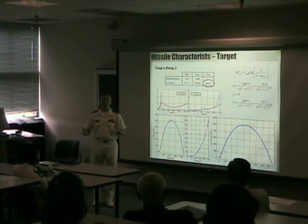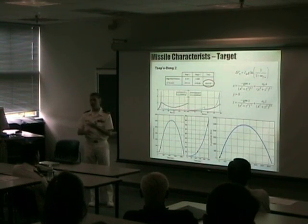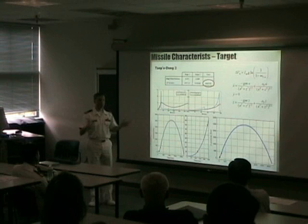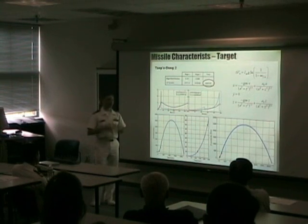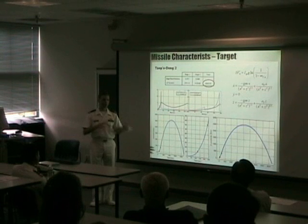And then you add to that the time it takes to detect, track, authorize to launch, and actually engage the target. My time window becomes significantly short. But I'm not here to represent that particular aspect of this. I'm here to talk about the guidance law.